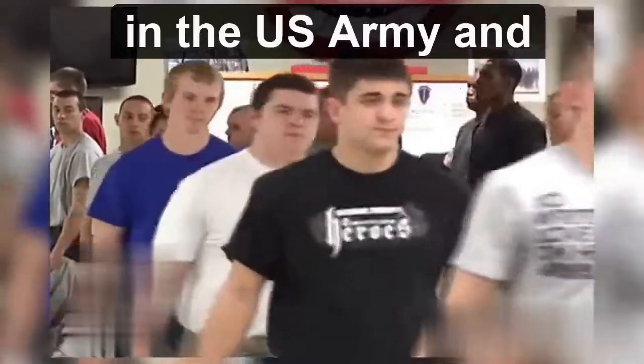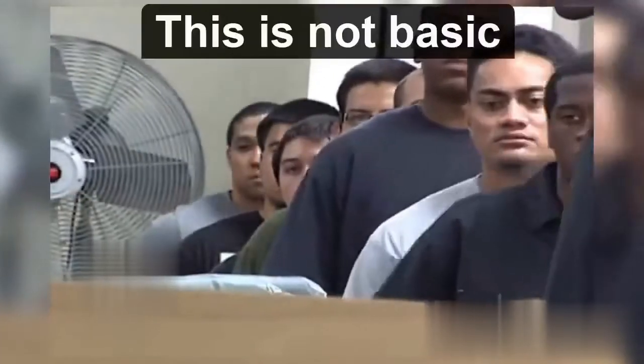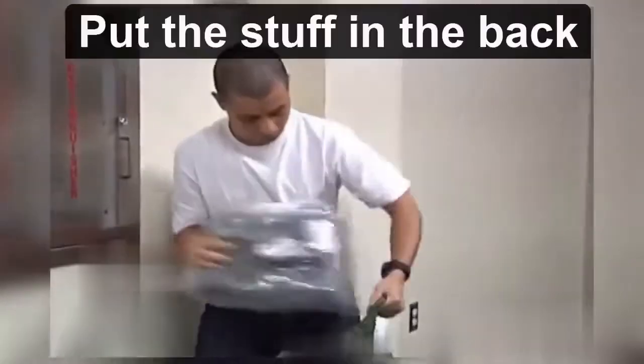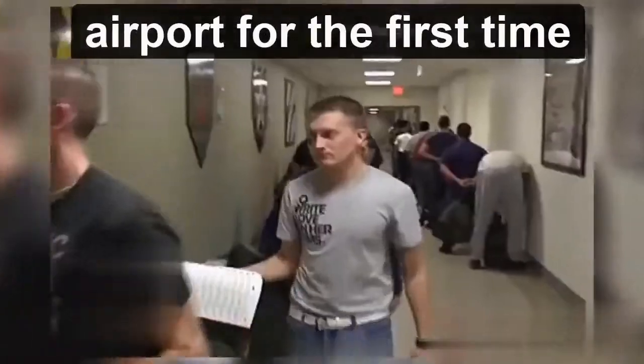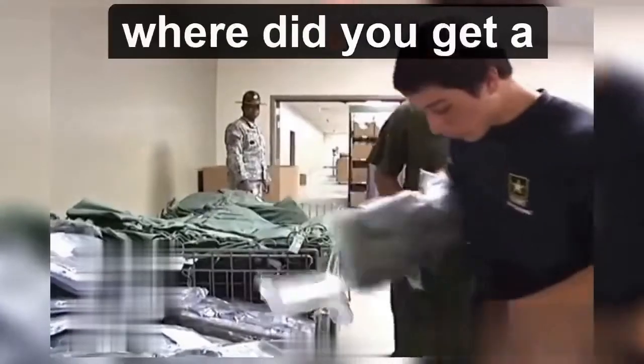These men enlisted in the U.S. Army, and today they arrive at Fort Benning, Georgia. Let's go. This is not basic training yet. It's the 30th AG Reception Battalion. Put the stuff in the bag and then go. It's like going to a very busy airport for the first time because you're trying to find where you're supposed to be going. You're standing in line. You're confused. You don't know what's where. Did you get a lunch bag?